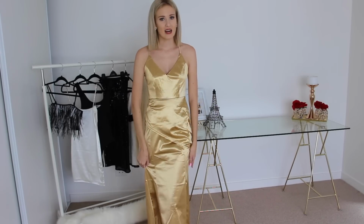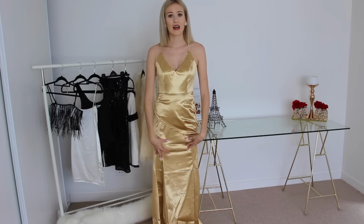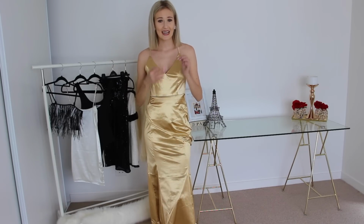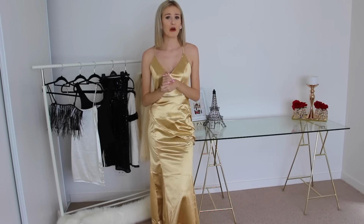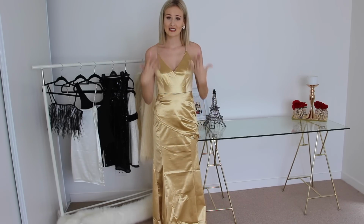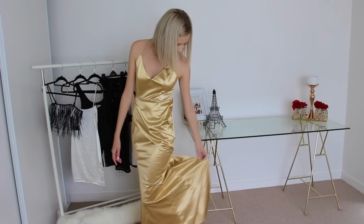As I was saying in my last video, classic prom dresses like this, where it's just one block color and it's quite a simple dress, are honestly the best ones to go for, because in like 20 years from now, when you're looking back at your prom photos, you won't think, oh my god, what was I wearing? It'll still be, you know, a classic piece that you'll love for the future. So I'm really happy with this dress.